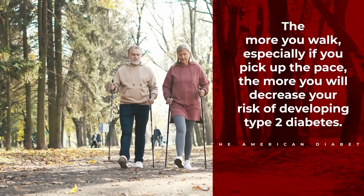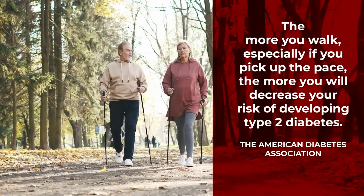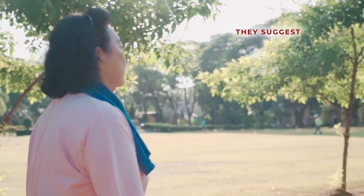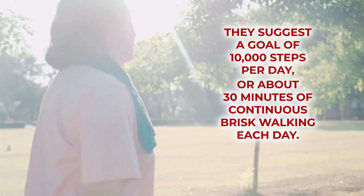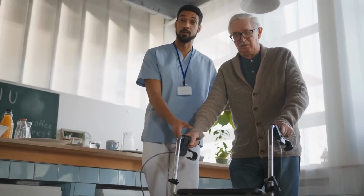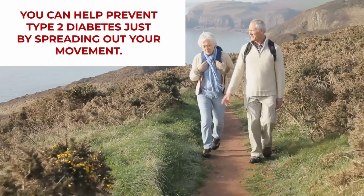And the American Diabetes Association says that the more you walk, especially if you pick up the pace, the more you will decrease your risk of developing type 2 diabetes. They suggest a goal of 10,000 steps per day, or about 30 minutes of continuous brisk walking each day. But if 30-minute walks are difficult for you, don't fret. The ADA also notes that you can help prevent type 2 diabetes just by spreading out your movement. So, simply take a few 10-minute walks throughout your day to improve your chances of avoiding a diabetes diagnosis.